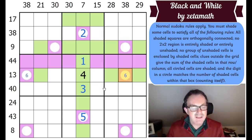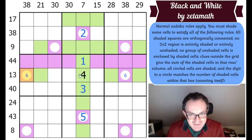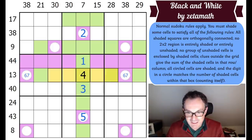But they can't both be, that's lovely. They can't both be 6, because if they're both 6, you've broken Sudoku, but they have to be at least 6. So this must be a 6-7 pair. That's the only way we can make 13. The rest of the row must be green.